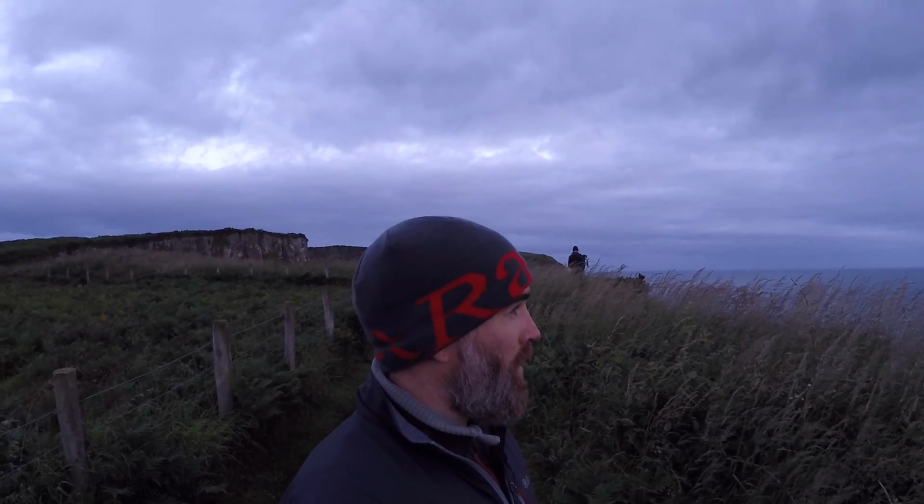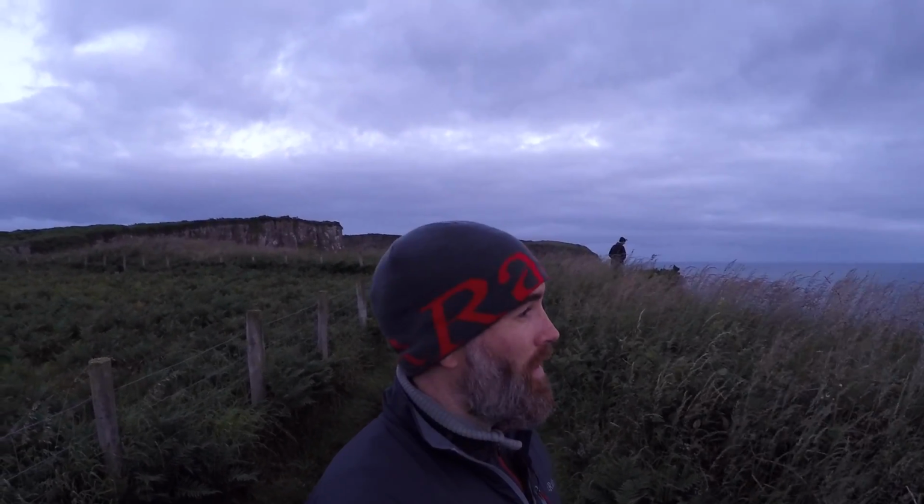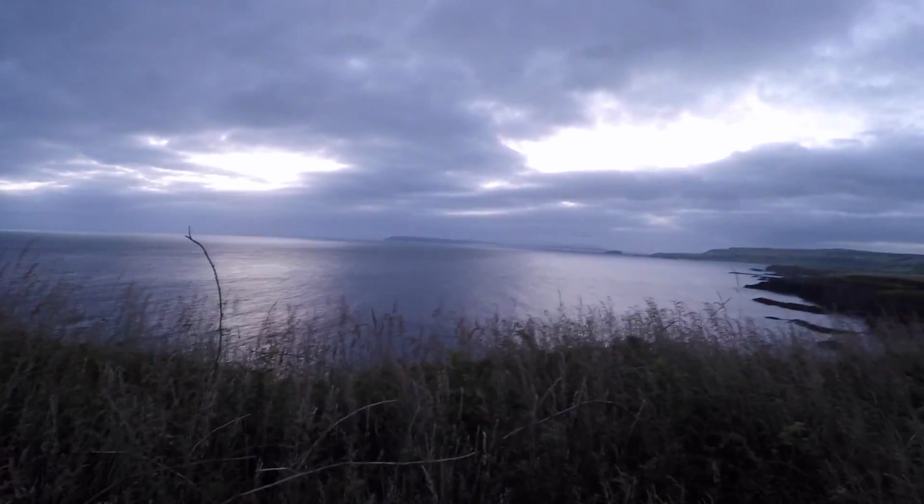So we've arrived up at Port Moon here, and it's probably around about 5 minutes before the sun's due to come up. There's an awful lot of cloud just hanging over the horizon line, so we've actually got into a really good position here. We've got a lovely composition which I'm going to show you in a wee minute, looking towards Port Moon, but looking back towards Rathlin. I'm just going to swing this round here just to let you see.